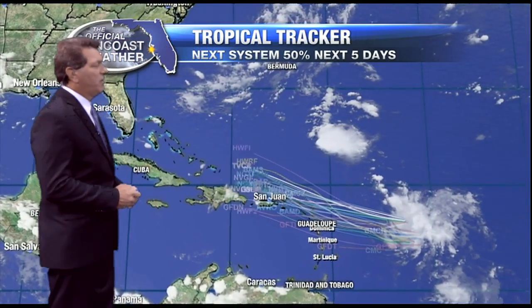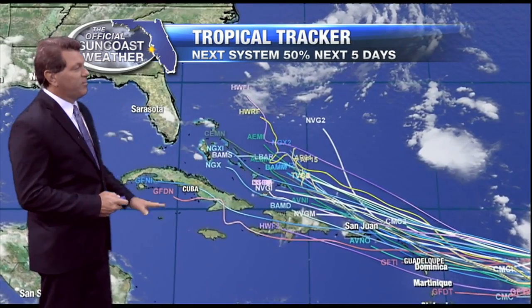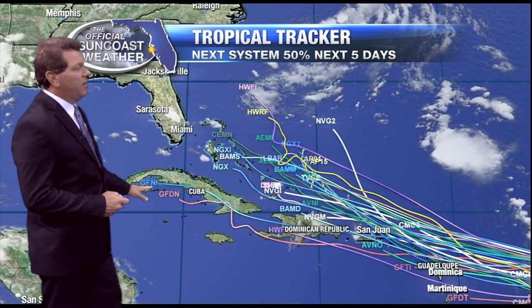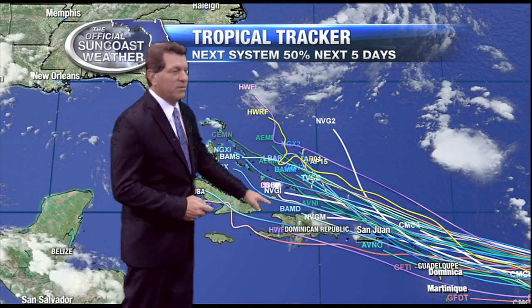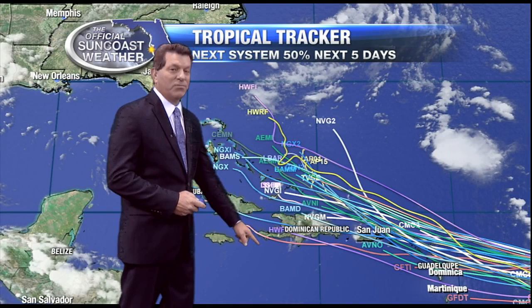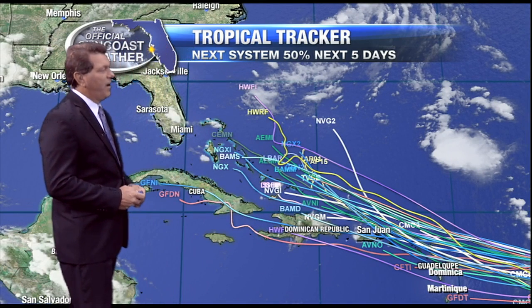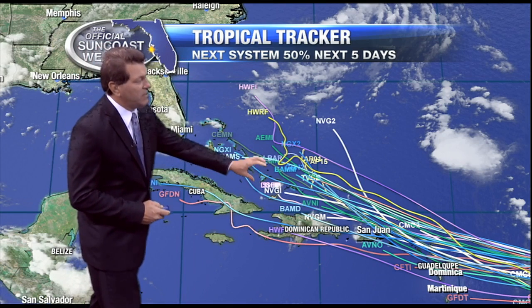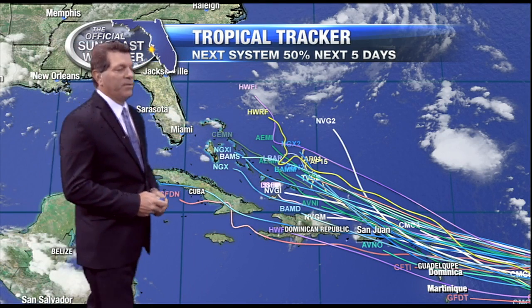The forecast models show it tracking right toward Florida. But notice all the models are kind of spread out all the way from south of Cuba to the east of the Bahamas. These two models yesterday, by the way, were south of Jamaica and Dominican Republic just 24 hours ago. So you get the picture. A lot of uncertainty in day 4 and 5, so we'll keep a close watch on it. But you'll notice that middle track and path take it right toward Florida. So more on that coming up a little bit.